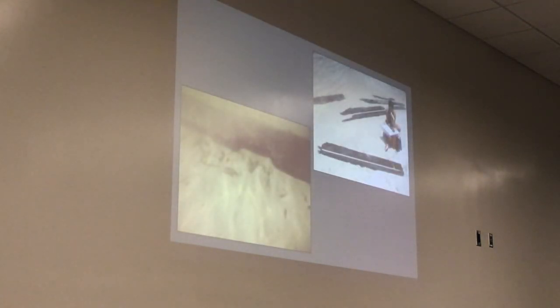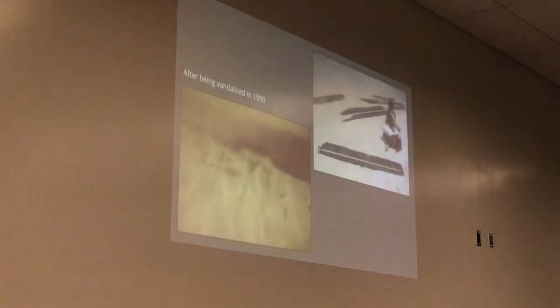Unfortunately, because it was the first field school, it received a lot of press in local newspapers. And at the time, there wasn't a lot of outreach and education about archaeology, about the importance of these sites and preserving them and what we can learn about our history. So some locals who were really interested in finding treasure decided to go out to the site and tear it apart to see what they could find in terms of material culture or artifacts.